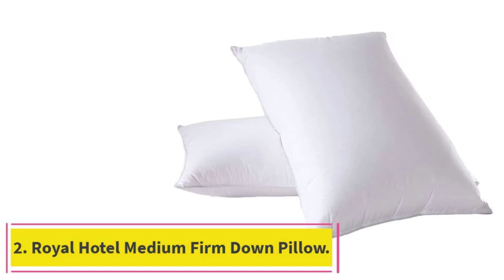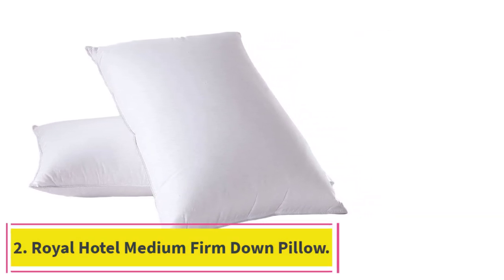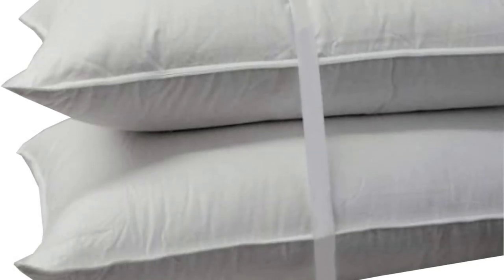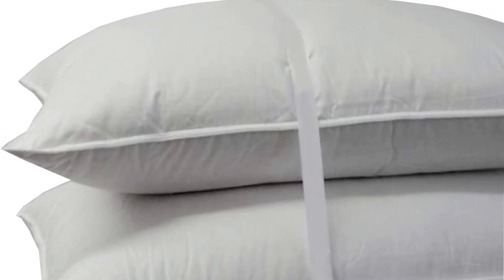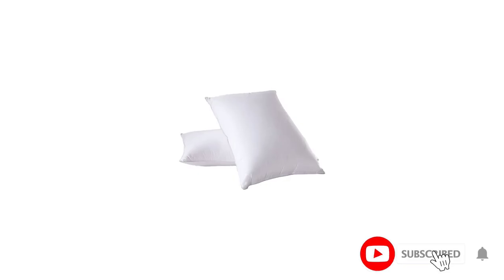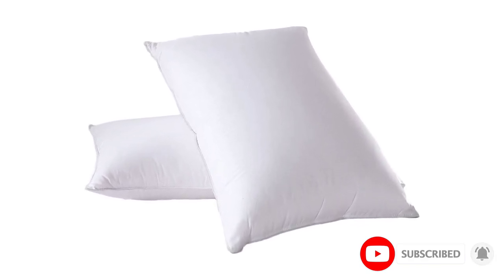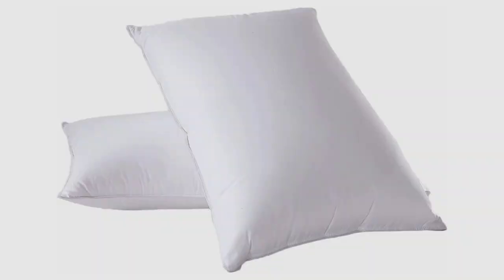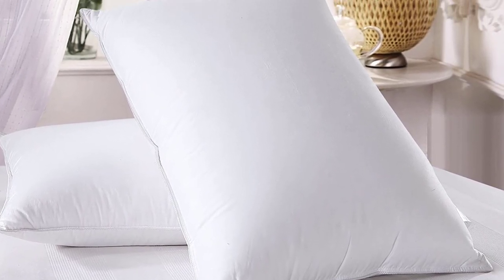At number 2. Royal Hotel Medium Firm Down Pillow. The Royal Hotel Xtreme Down Pillow is stuffed with down and has a cotton covering. The pillow comes with 3 options: firm, medium firm, and soft. Each comes with its own benefits, and you can order one which fits you. The stitch work of this pillow is also good. It has a 500 thread count, which implies durability and high quality of the cover.